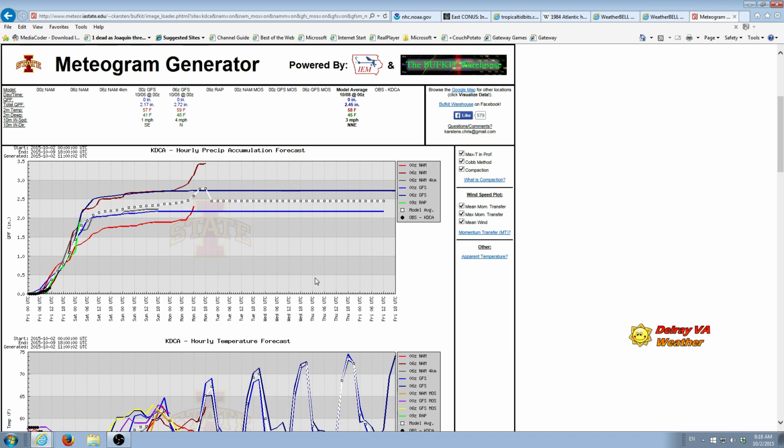Okay, this is the Iowa State meteogram for Washington Reagan National Airport, and this is showing precipitation accumulation from all the different models. Currently, if we average all of the model projections out to Saturday at 8 p.m., it's talking about 1.25 inches of rain. On the high end, we have the latest NAM. It says about 2.1 inches of rain, and on the low end, we're showing about 1.2 inches. There are several models here that are not showing anything.